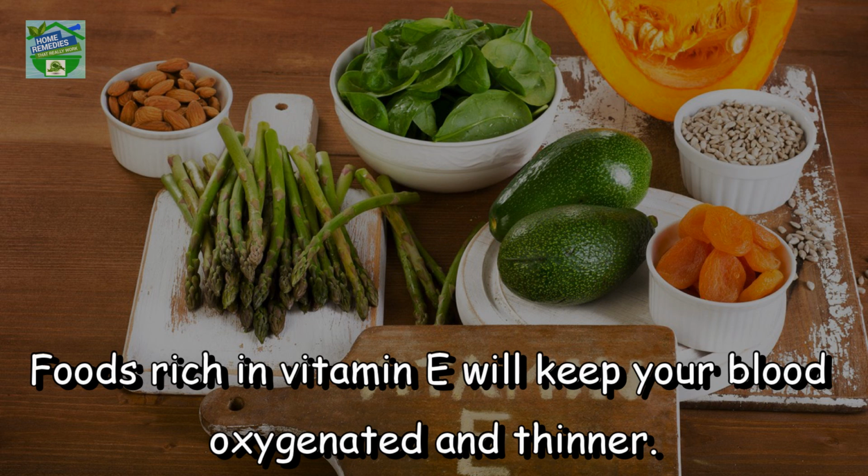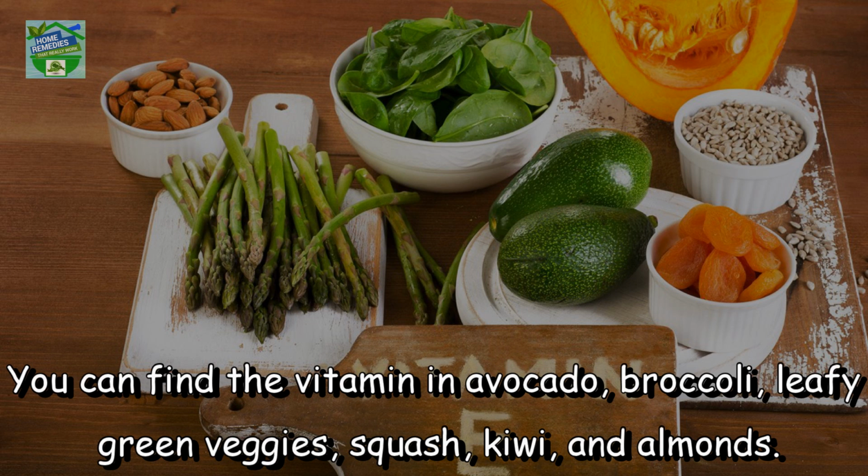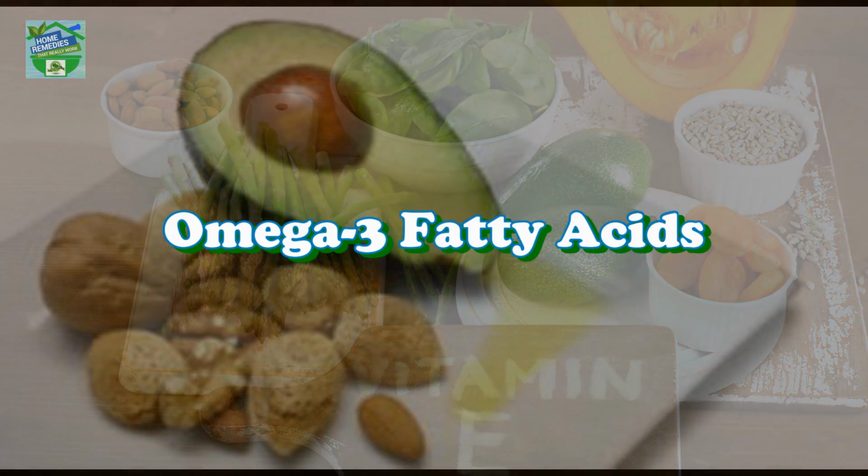Natural blood thinners. Vitamin E. Foods rich in vitamin E will keep your blood oxygenated and thinner. You can find the vitamin in avocado, broccoli, leafy green veggies, squash, kiwi and almonds.